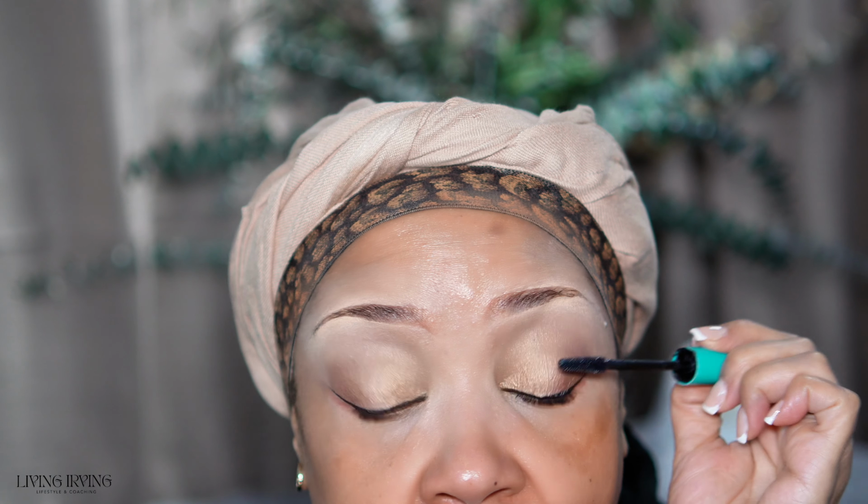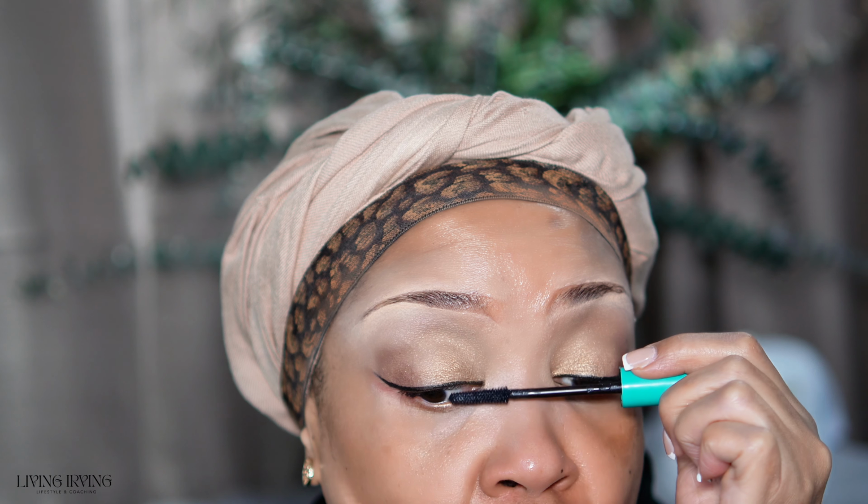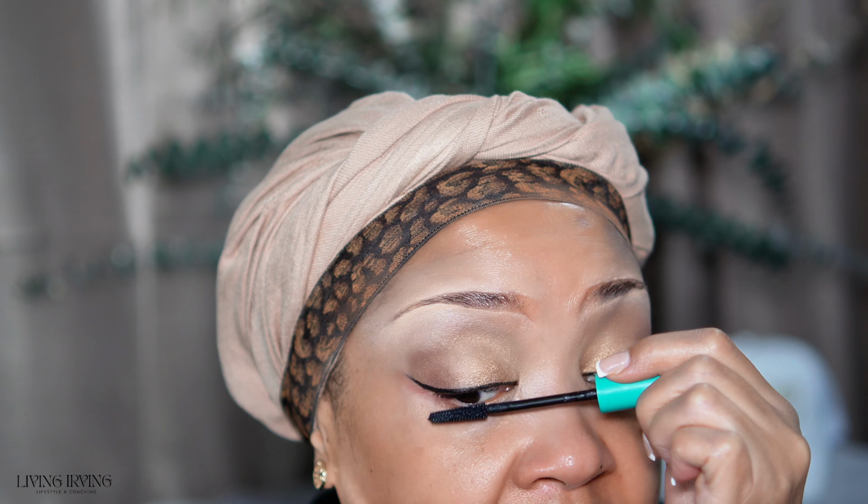Next, I'm going to go in with this e.l.f. Lash Extender Mascara. This one is okay for the price, but I'm not the biggest fan of this mascara. But I'm going to put lashes on today, so I am just going to put a light coat of this mascara on so that my lashes will have some sort of shelf to sit up nicely on.